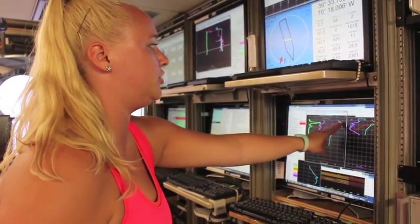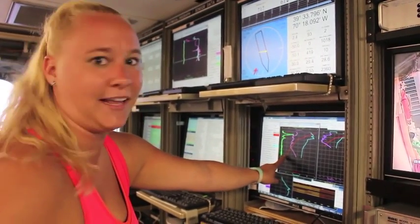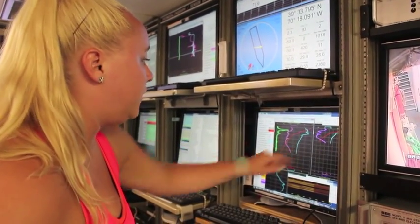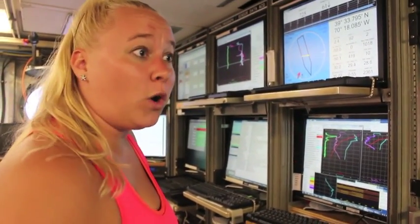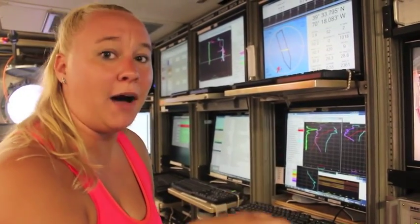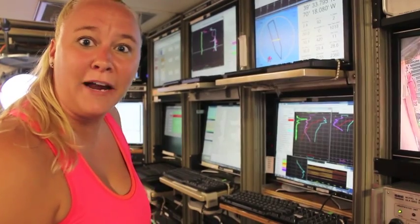The red is temperature, so clearly as we go to a lower depth, the temperature goes down, it gets colder. And then the blue is salinity, so how much salt is in the water. So that's what the graph means. When we get to 1,000 meters, we're going to fire the first bottle to capture some water at 1,000 meters, and then we're going to bring it back to the surface.